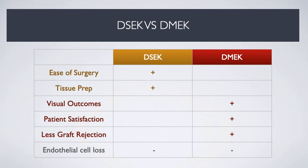What are the advantages and disadvantages of DSEK versus DMEK? Well, DSEK is a little bit thicker tissue, and there's much more ease of surgery in that you can really manipulate the tissue and not have to worry about crushing it or damaging it as much as DMEK. Plus, it unscrolls very predictably because of how thick it is. In addition, the tissue prep is much easier for the surgeon if they still choose to process their own DSEK tissue, and actually much easier for the eye banks to process DSEK tissue because there's a lot of wiggle room with how thick it can be, and you can get anywhere from 50 microns to 80 microns to even 120 microns. Sometimes surgeons prefer thicker tissue because it's easier to use during surgery.